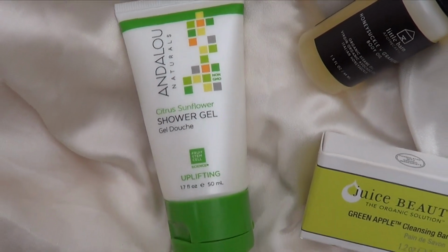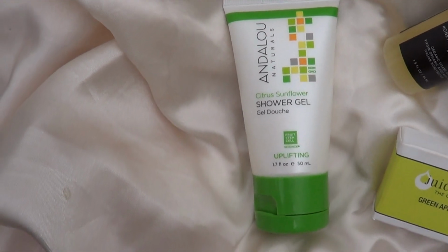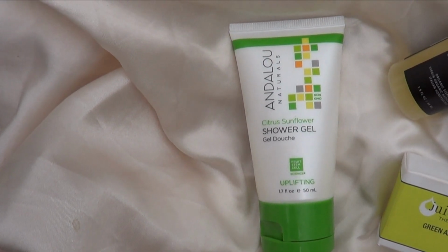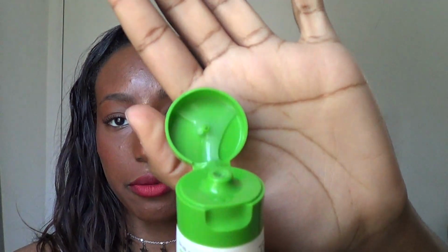So the next one is this here, the Citrus Sunflower Gel by Andalou Naturals. I got kind of a lot of this. This is a pretty big sample, I think. I'm probably gonna give it to a friend or maybe my mom or something because I don't really like the scent of it, but the shower gel itself was really good.